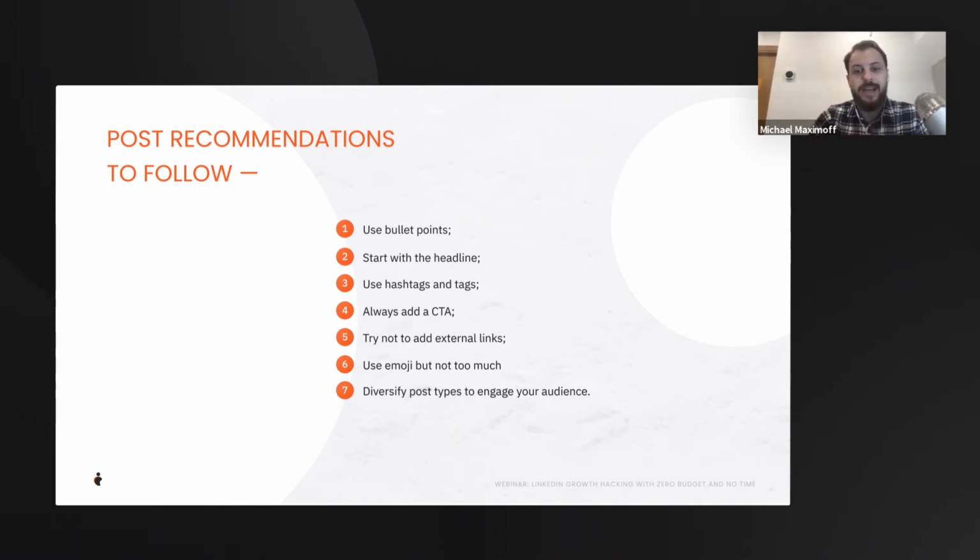Then try not to add an external link or external links. And this one is arguable, but again, I'm sharing what I think about this and what we've learned, and you can either agree or disagree about this, okay? But when you think about this, LinkedIn is a platform that wants people to stay on the platform. So if you are attaching external links that make people leave the platform and go somewhere else, then why would LinkedIn promote this article or this post with their algorithm? It doesn't make sense, right?